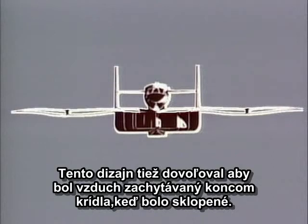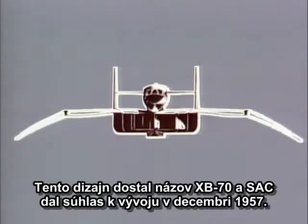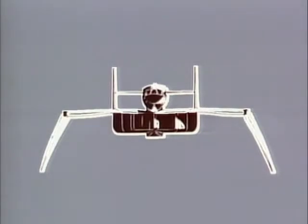edge of each wing when it was lowered. The compressed air would act to lift the aircraft and help propel it 3 times the speed of sound. The design was given the name XB-70, and SAC approved it for development in December 1957.